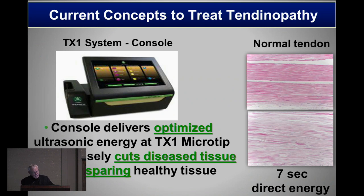There's an energy console that delivers the energy, and the energy has been patented and is optimized to be very effective against the mechanical properties of degenerative tissue, including plantar fascia. But it is not very good at all against normal tissue.